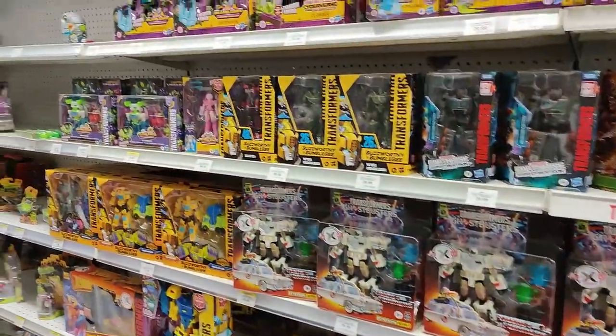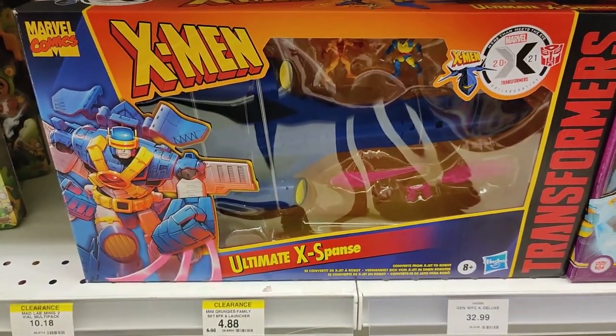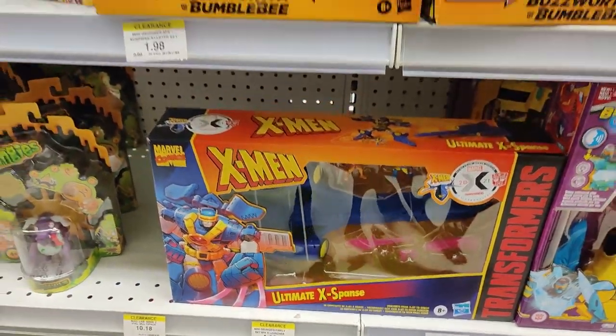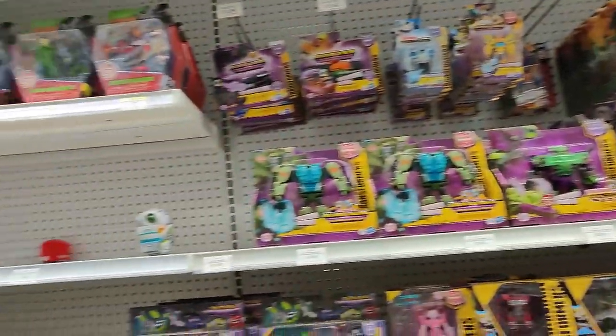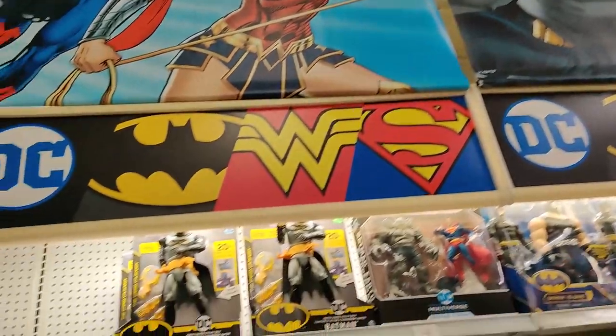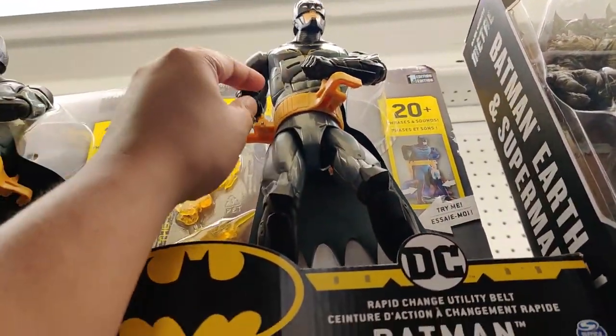Yep, not too much more to look at. Oh, they do have the Expanse, X-Men crossover. But yeah, that's pretty much it. All right, let's get going. We're here in the DC section. We have that awesome Batman I like to play with.